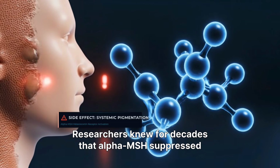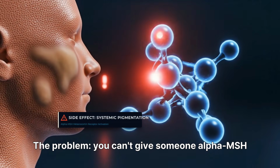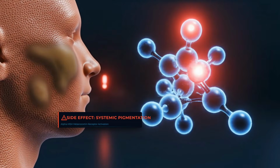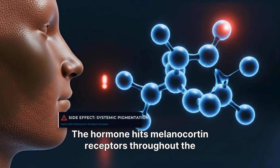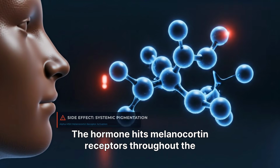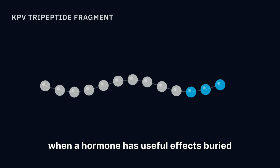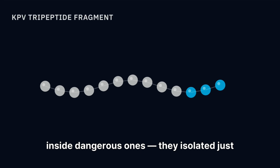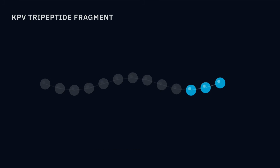Researchers knew for decades that alpha MSH suppressed inflammation. The problem: you can't give someone alpha MSH for its anti-inflammatory effects without darkening their skin. The hormone hits melanocortin receptors throughout the body. So researchers did what scientists often do when a hormone has useful effects buried inside unwanted ones. They isolated just the relevant fragment.